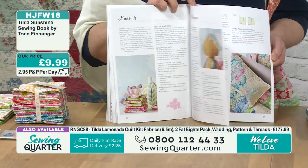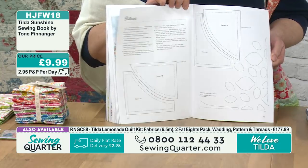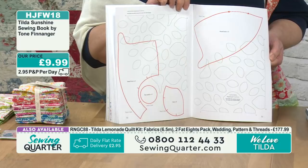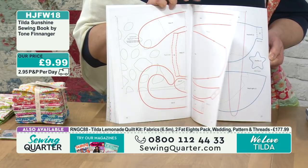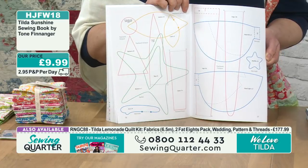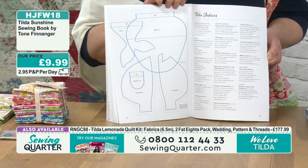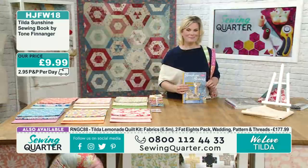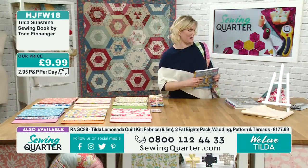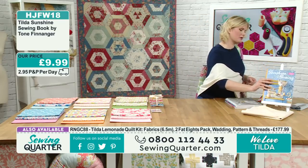You've got your mermaids, everything in there. And then you get all your templates in the back. So again, get your template plastic so that you can take those out and use and make. So TV exclusive until the end of April. There's a little mermaid tail there. There it is. Producer Paul, did you get it? You got it under £10.